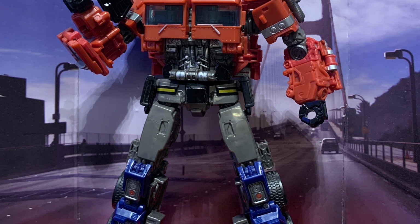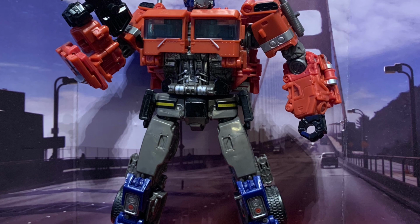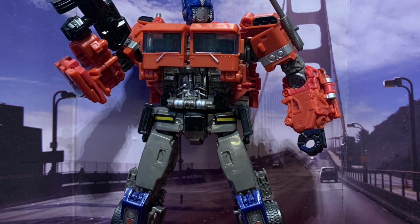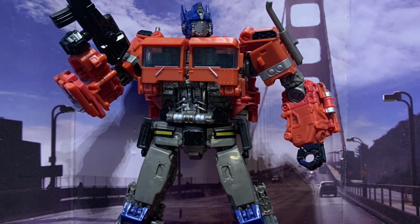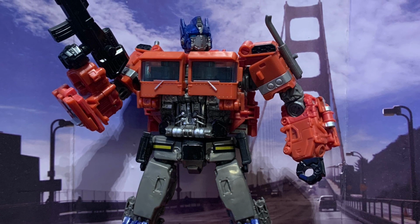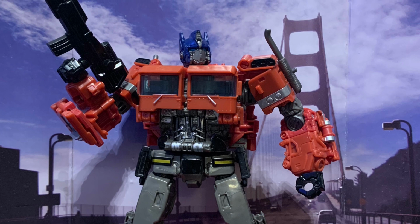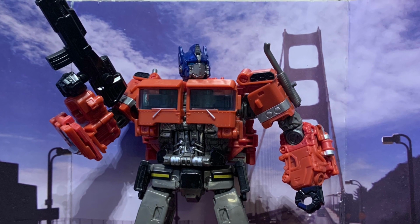For example, if you move the feet just a little bit, the tabs at the lower legs do have a tendency to just untab, and yeah, that can be annoying at times. The hands are supposed to be blue instead of black. And the truck mode is inaccurate to what we actually did see in the Bumblebee movie. But I can look past those because they're nitpicks, and overall this is a very, very awesome and fun figure to just mess around with.